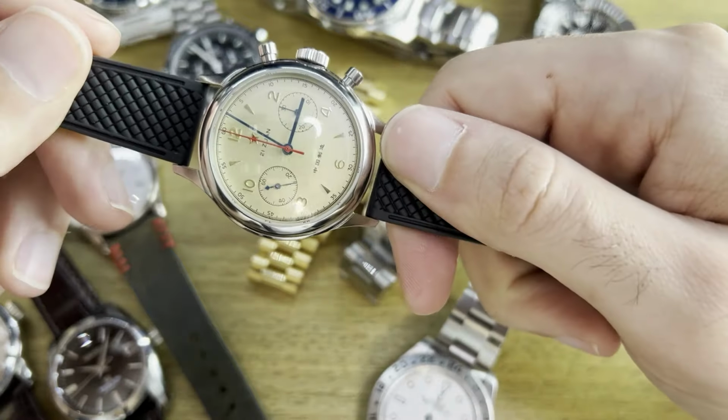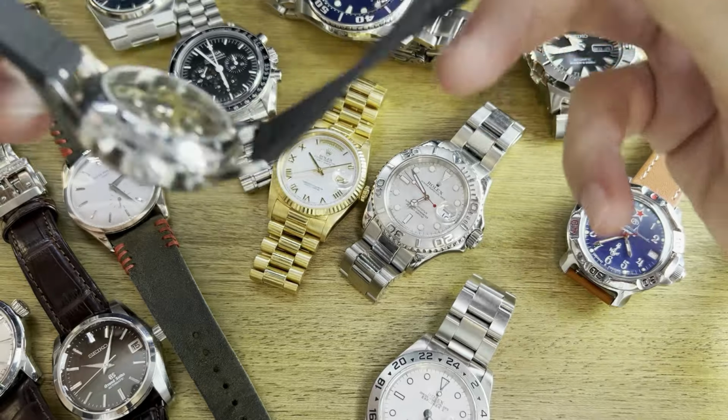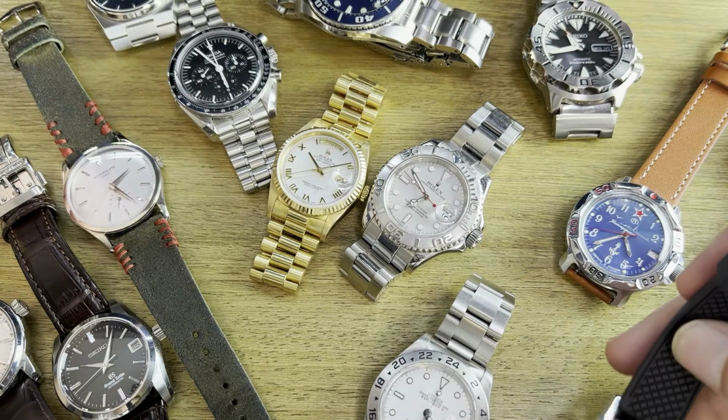I do wear this watch quite a bit too. This is a fun toy to carry around and just kind of wear. And the rubber strap makes it really easy to wear as well.